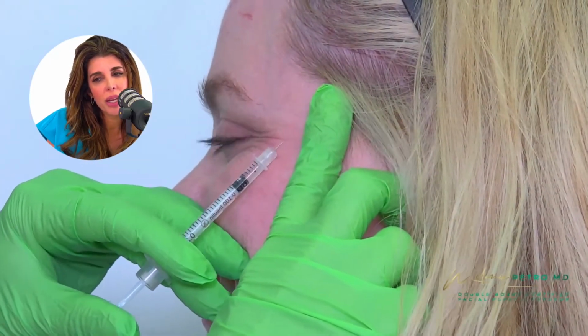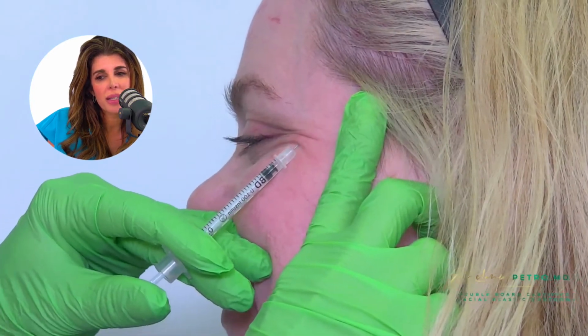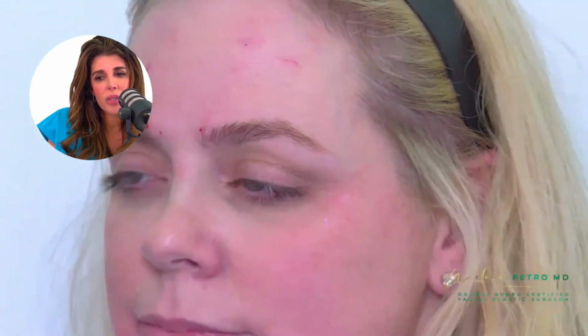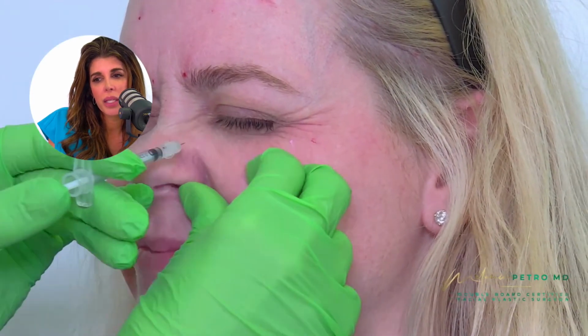Squinting causes those lines, so the best thing you can do to prevent them is definitely sunglasses, and then Botox is a close second. So wear your sunglasses, always use sunscreen, but there are lots of ways, especially when you're young, to keep yourself from ending up with lines.